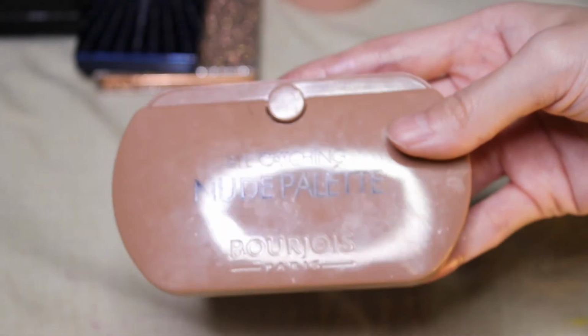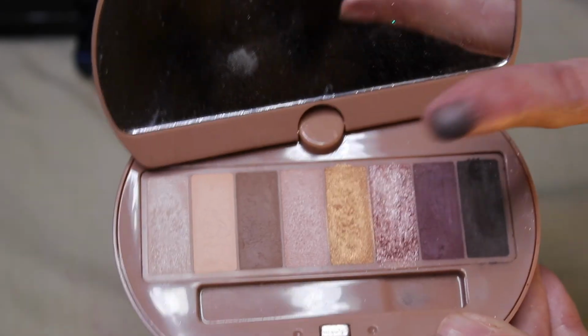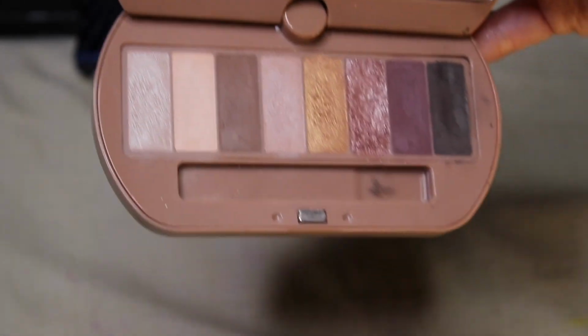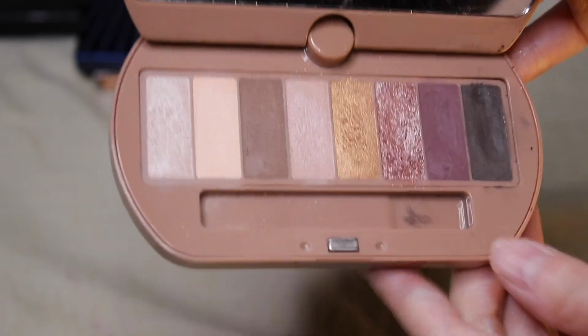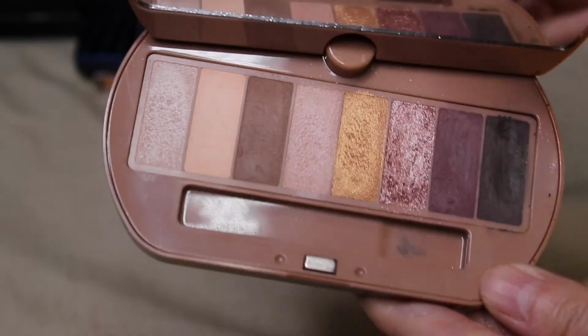Next we have the eye-catching nude palette from Bourjois. I mainly keep this palette because of this shade. It's just a beautiful brow color for me. I like this shade for my brows. Other than that, I don't really use it anymore. So if it's not for this color, I might throw it away. It is what it is for now. I guess I'll keep it just for this shade.